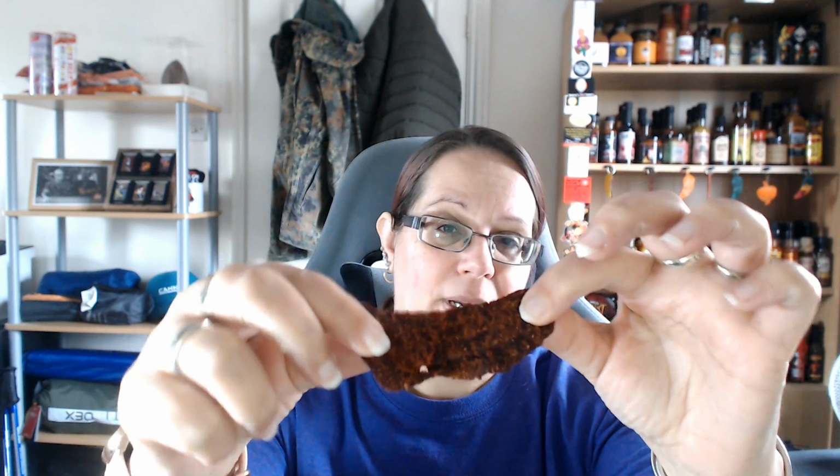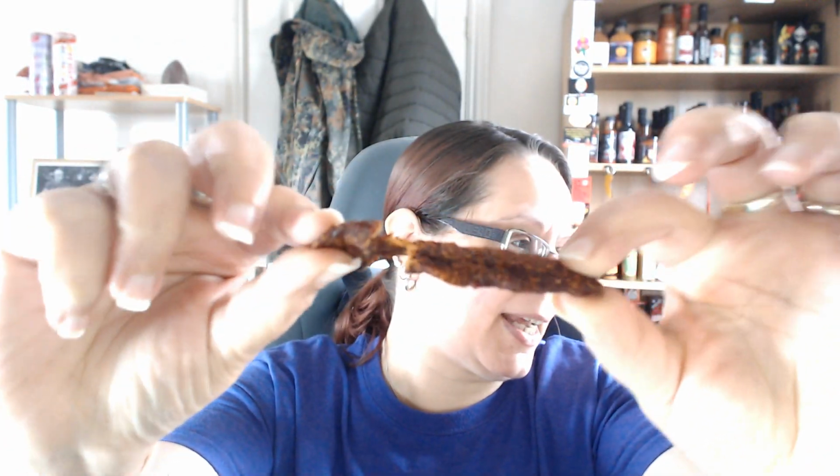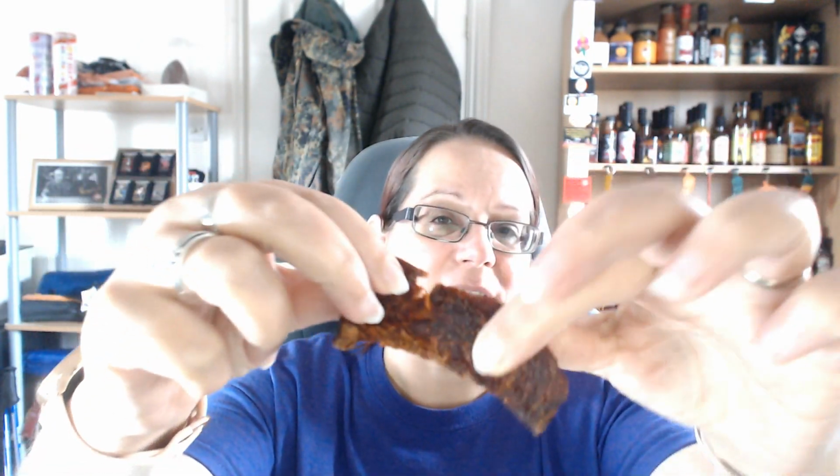Jerky is the American kind of dried, cured beef, a thinly sliced and seasoned beef. Biltong is slightly different. That is the South African, I think it is, version of it. But the first thing I noticed with this is look how flexible that is. It's got a lovely sticky feel, and a fantastic amount of seasoning on there as well. So let's give that a go.